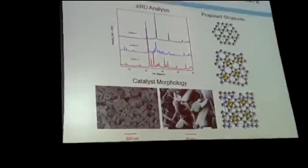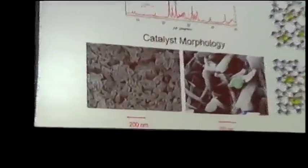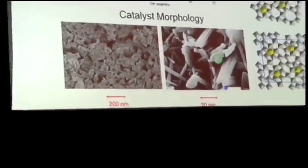As you can see, the catalyst is needle-like. It can grow up to 200 nanometers in length. The cross-sectional area of the 001 plane is on the order of 20 nanometers. And through our post-treatments, we could preferentially break along the AB plane to expose more of the selective sites.